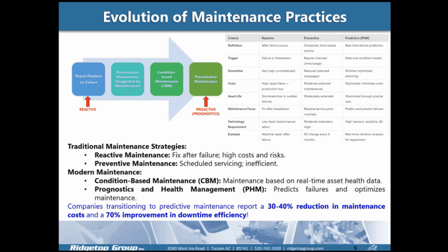Going into the 20th century, we saw the rise of time-based maintenance, where assets were serviced at fixed intervals. This is called preventative maintenance, and although more systematic, this approach often resulted in unnecessary maintenance, wasted resources, and added higher costs. Next is CBM, which is condition-based maintenance. CBM marked a shift toward real-time monitoring of asset condition using sensors and diagnostics. Maintenance was performed based on actual asset conditions rather than going off of time schedules.